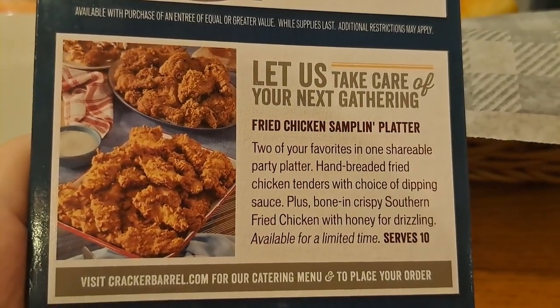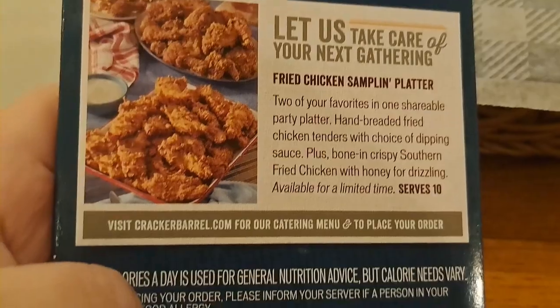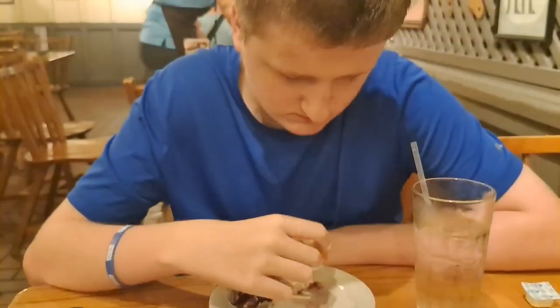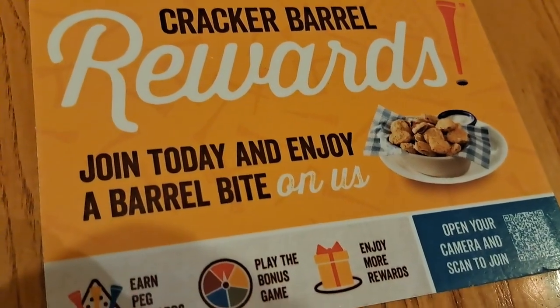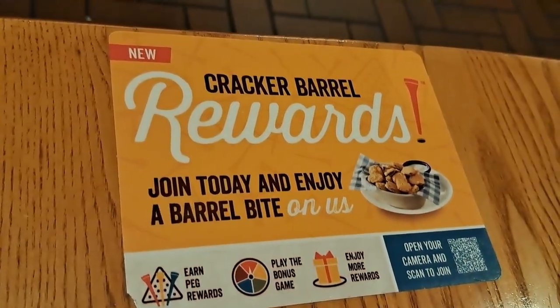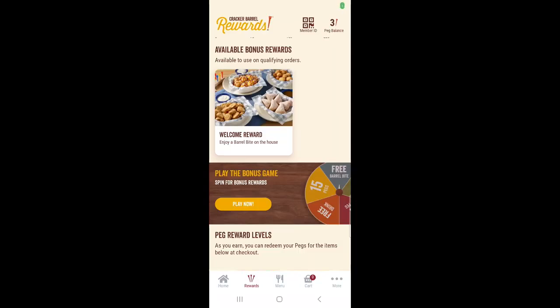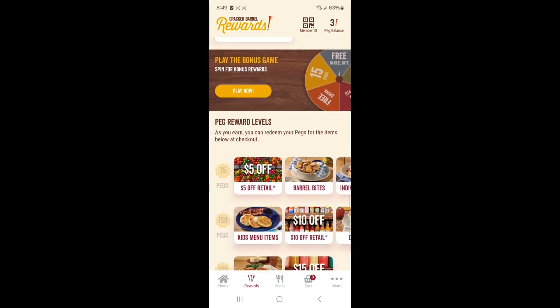And then, of course, they do family dinners here. Serves 10. So here you can join the Cracker Barrel Rewards and enjoy a barrel bite on them. I actually got a free welcome reward here, so you can enjoy a barrel bite on the house. So we're going to use that, and I did my 3 free play spins, and I only got 3 pegs here, but the more pegs you get, the more rewards that you get.